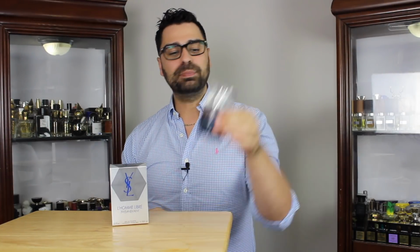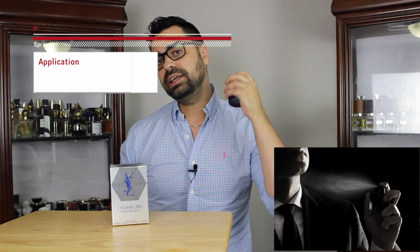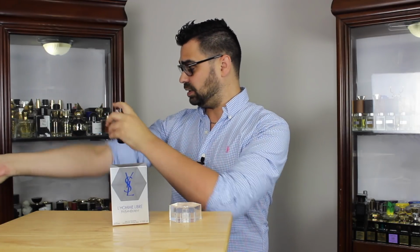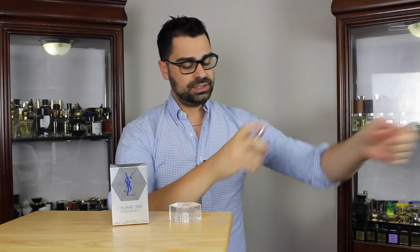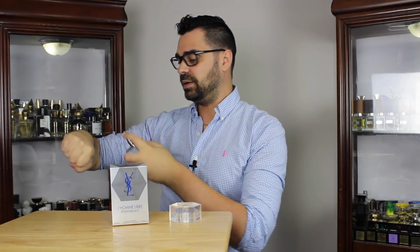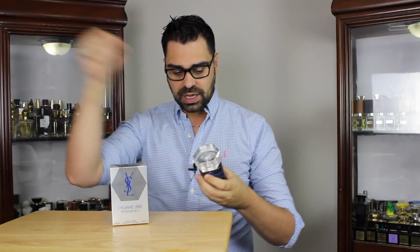Now let's take a look at application for L'Homme Libre. My standard one on the chest, 2 on the neck, right here and right here. 2 on the arms. Whoa. Oh, that's sweetness. Oh boy, L'Homme Libre. And this is not part of my application. This is just for my fragrance review, a reminder of the introduction, 1 on the hand.